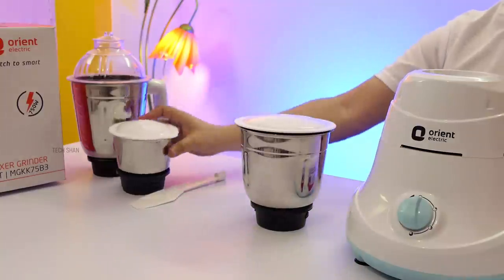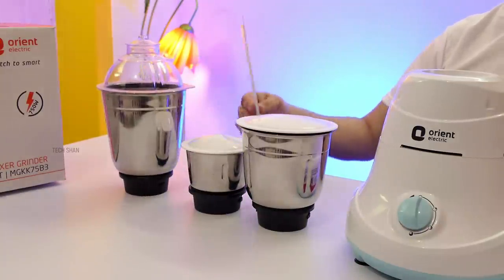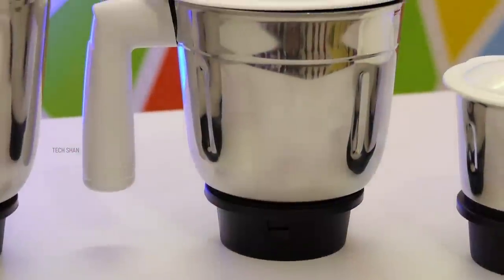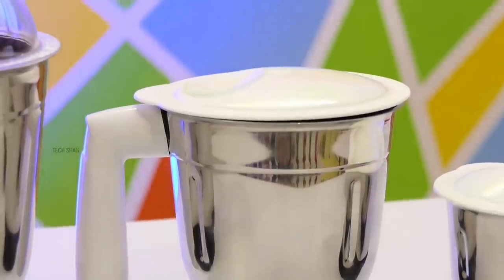Coming to the jars, you get 3 jars and a spatula. Usual sizes, large, medium and small, which can be used for different purposes. The build looks good for what you pay. You know what all this is, I don't have to go in depth.